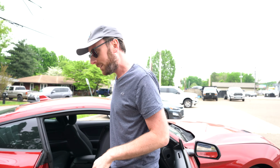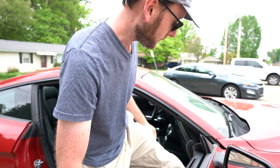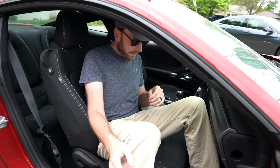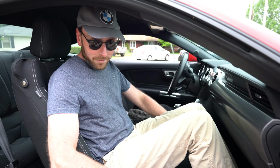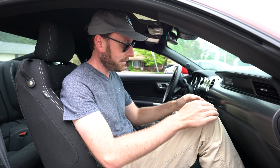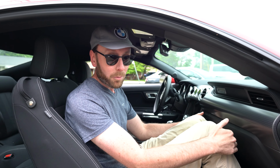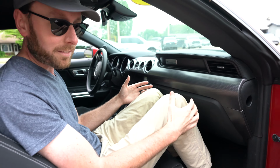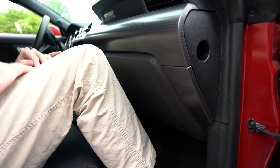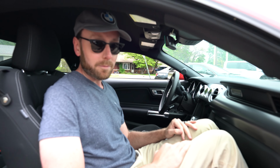Getting in and out, nice clean motions, pretty easy. And again, I'm about 6 foot. My legs are what give me my height. I have long legs, and it may not be a lot of room, but I do have room. So if I'm traveling with some friends in this car, we can easily fit some people who are my size or smaller in the back seat.